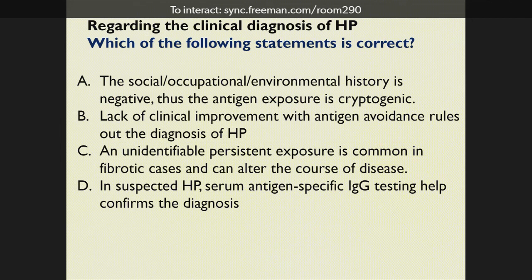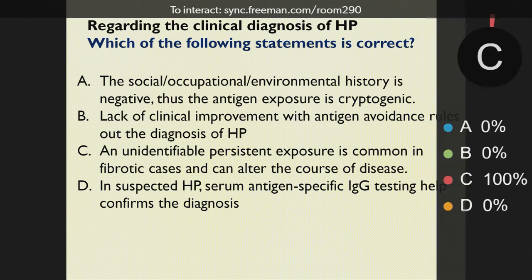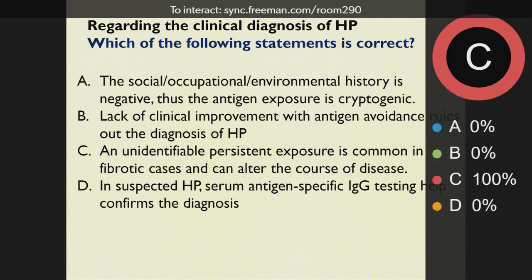So it goes like this. In the diagnostic approach of hypersensitivity pneumonitis, which of the following is correct? A, the social, occupational, environmental history is negative, thus the antigen exposure is cryptogenic. B, lack of clinical improvement with antigen avoidance rules out the diagnosis of hypersensitivity pneumonitis. C, an identified persistent exposure is common in fibrotic cases and can alter the course of the disease. Or D, if you suspect hypersensitivity pneumonitis, serum antigen-specific IgG testing can help you confirm the diagnosis.